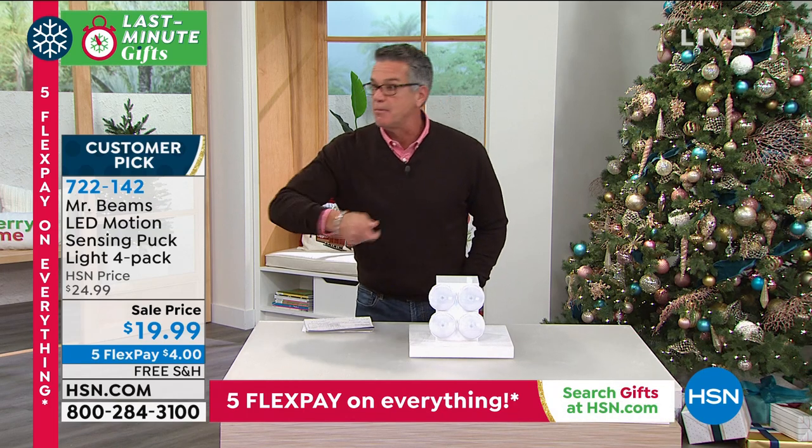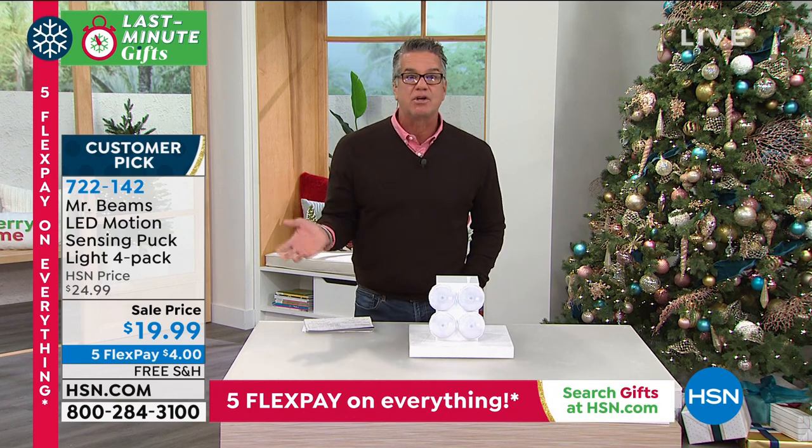All four could not be easier to mount. You can either use the sticky tape that it comes with, or if you wanna actually put a bolt in there, you can do it. I just like the simple, stick it on, walk around with it wherever you need.